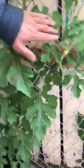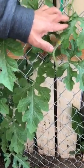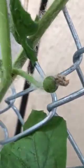I don't know what this is. Squash. That one, watermelon. This one, watermelon. Oh, is it watermelon? Where? Oh, that's a cute little one. Oh, cute little watermelon. Oh, my God. Oh, so cute. Oh, cute little baby watermelon. Don't push it, okay? It's gonna turn into this one right here.